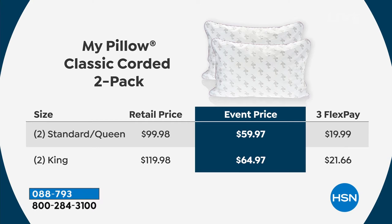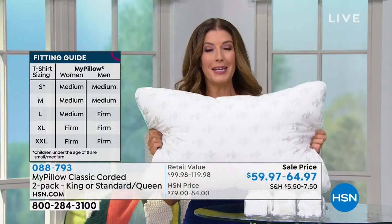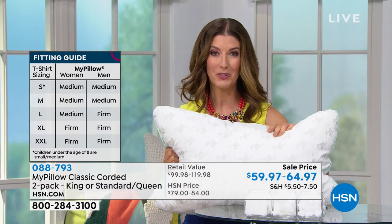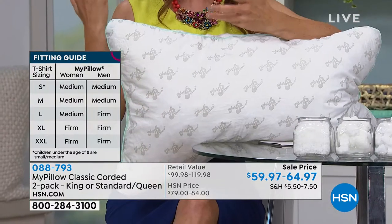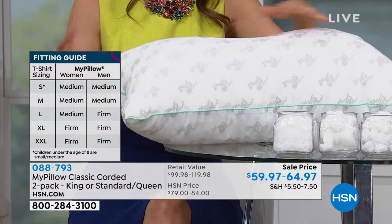Once you decide if you want the Standard, Queen or King, you would like medium or firm. You can order two mediums, two firms, or one medium and one firm. I love that they do that as a customized idea. And if you're not sure whether you're a medium or a firm guy or gal, it's as easy as looking at this chart on the left-hand side of your screen and figuring out what your shirt size is, because it's based on your average body size, and that way it will be the perfect pillow for you.